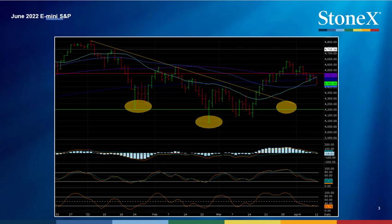I have two markets I want to look at for today. The first being the June 22 E-mini S&P contract. What I'm looking for is for this contract to sell off a bit more so we can set up a buying opportunity, whether that's with the futures on potentially a day trade because of the margin requirements, or just looking at a call or a call spread in this market.